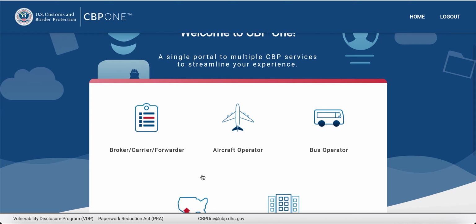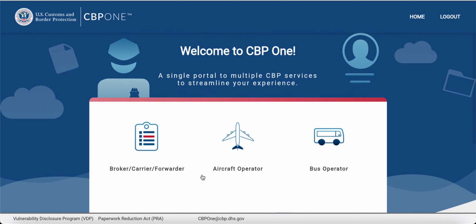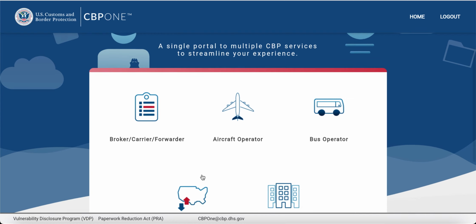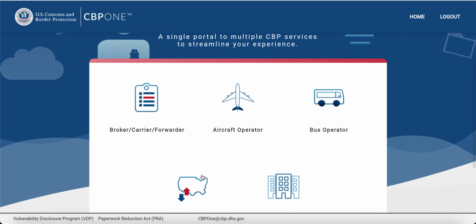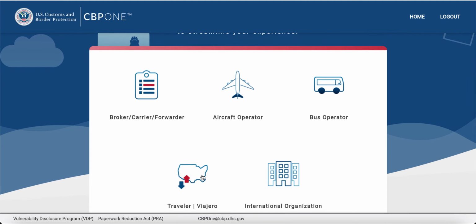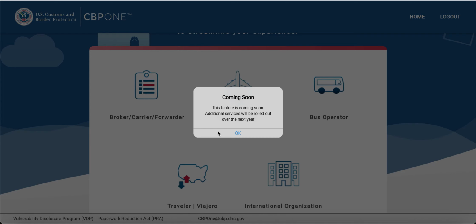All right, let me briefly describe this one. This is the CBP ONE main page for you to pick the mode of transportation and the purpose of your use of CBP ONE. Let's try the broker, carrier, forwarder. What does it mean? They will use it in the future, but some kind of carrier or broker will use this app, but this is not functional. It will come in next year.